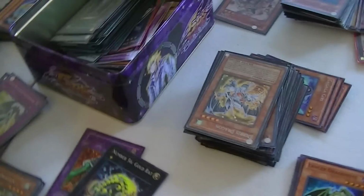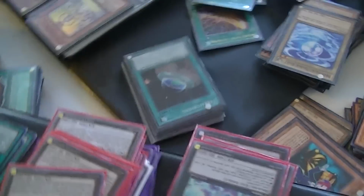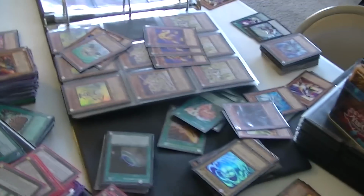So you're not making a huge amount of money off of the commons when you sell them this way, because when you factor in shipping costs to ship 100 commons, you're probably looking at a couple dollars at least right there. So what I did when I was buying so many boxes and cases was find a good way of getting rid of commons and actually making a pretty decent profit off of it.